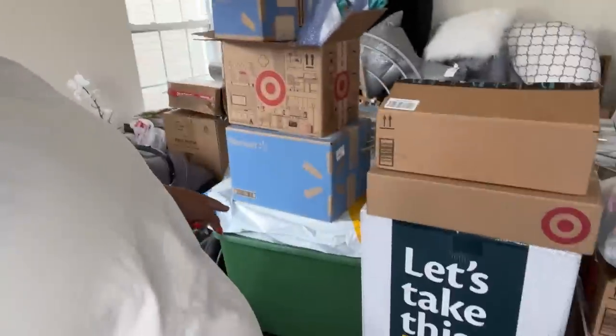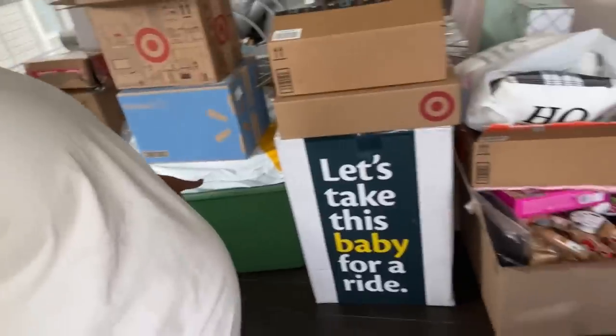The bin that I need, this is all like Christmas stuff. So I'm going to go through this fall bin right here, this green one, and see what I can pull out of it for a tablescape, and I'll talk to you guys in a little bit.